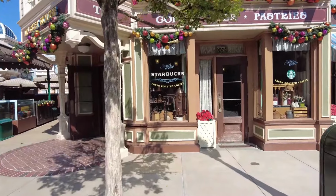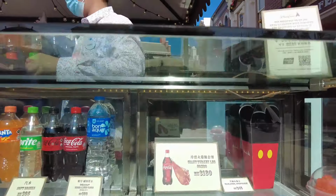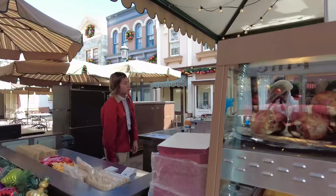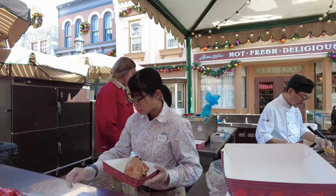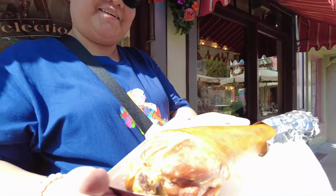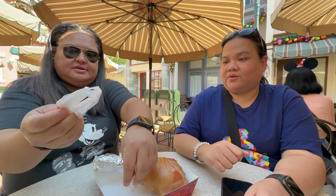Starbucks inside Disneyland. Thank you. We're getting a turkey leg for 160 Hong Kong dollars. We're gonna try it. He gave us gloves. It's gloves.